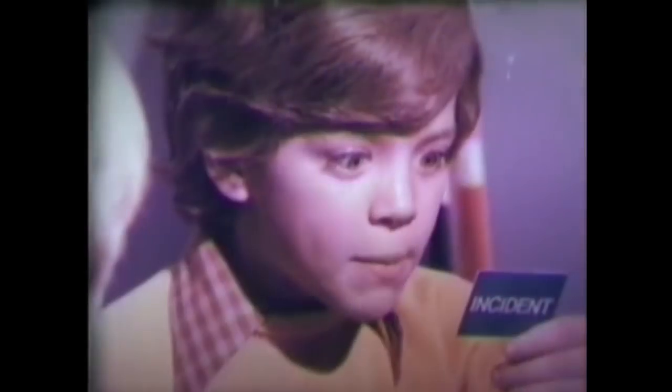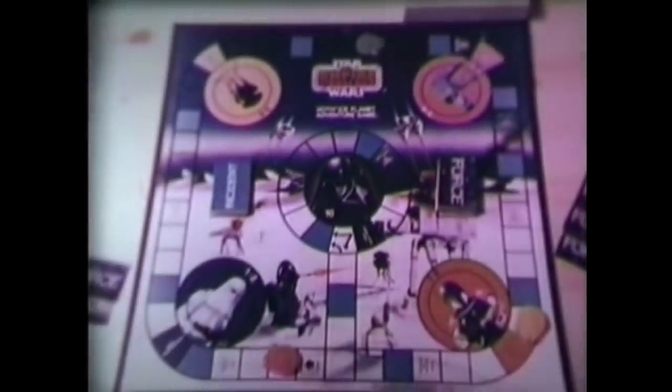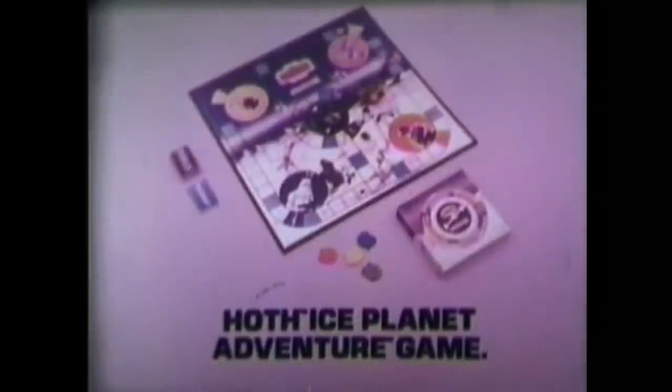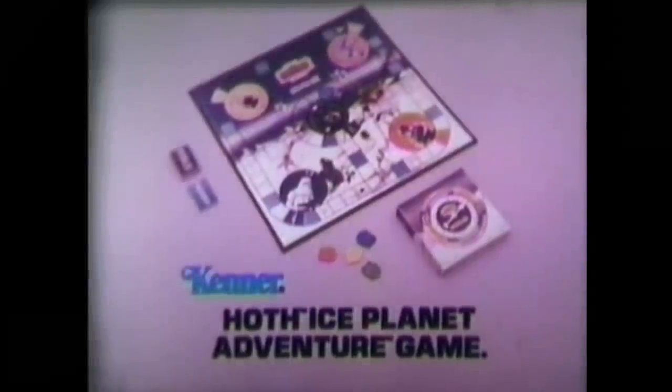Boba Fett's on my trail! Gotta jump to hyperspace! From Kenner Star Wars The Empire Strikes Back Collection, new Hoth Ice Planet Adventure Game. When your Millennium Falcon lands on an Imperial Villain's Battle Square, you bet your force cards. Lost it! But if you win 10 cards, you're ready for the final battle. Look out, Darth! Hoth Ice Planet Adventure Game comes with everything you see here from Star Wars The Empire Strikes Back Collection, new from Kenner.